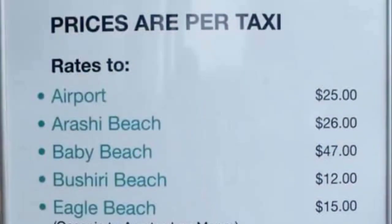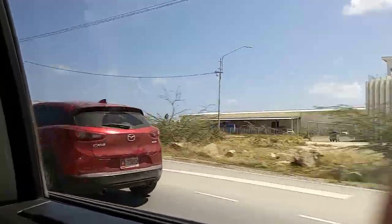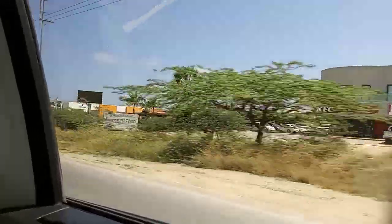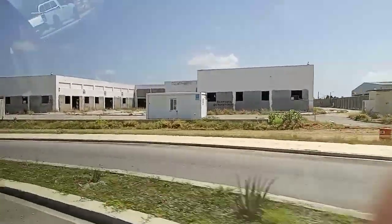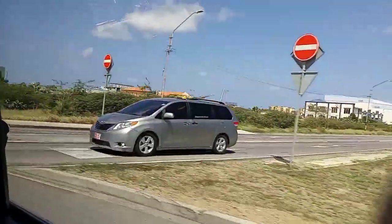The price for a taxi to Eagle Beach from the port terminal was $15 each way. And if you have a group, you can split the fare to save money. The ride to Eagle Beach was about 15 minutes long and was very pleasant. The route we took was aesthetic and clean, and the people of Aruba seemed to clearly take pride in their island. It was really nice to see new construction, and that's showing continued growth for the future.